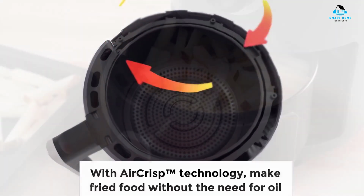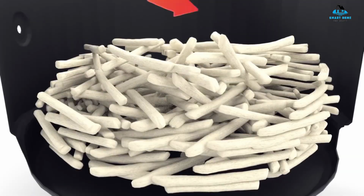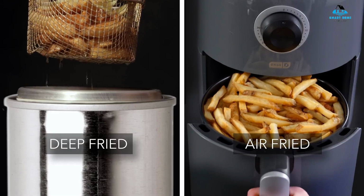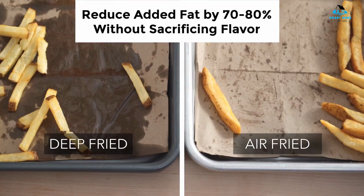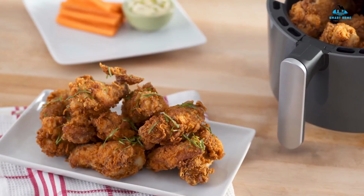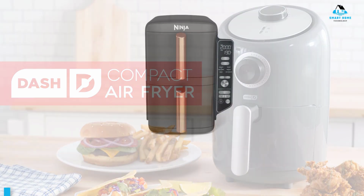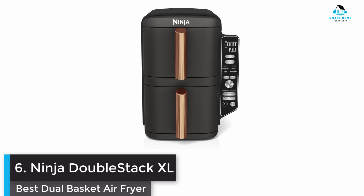It's simple enough to use, but we'll admit that sometimes it's nice to be able to press a button and walk away. Another quibble is that if you know the correct timing for a full basket of food, a half basket won't give the same result. Overall, we liked it, and it's a terrific option for anyone who has limited space and for people who want to cook small portions.